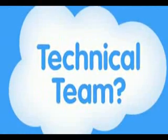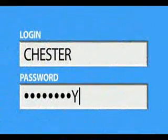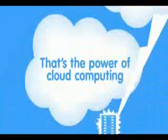With Gmail, do you need servers and storage? No. Do you need a technical team to keep it up and running? No. Do you have to do upgrades? No. When you use any app that runs in the cloud, you just log in, customize it, and start using it. That's the power of cloud computing.